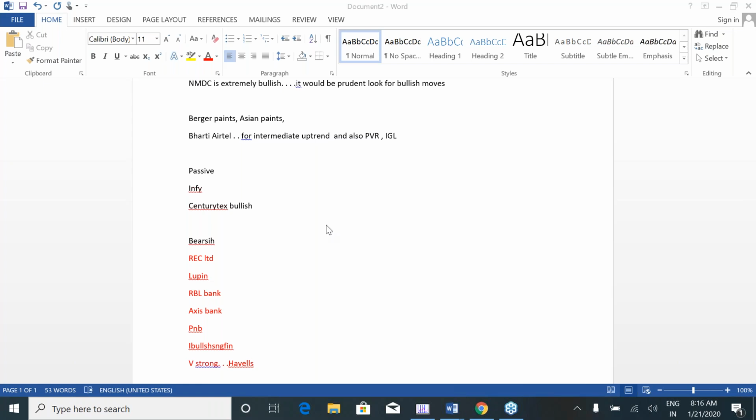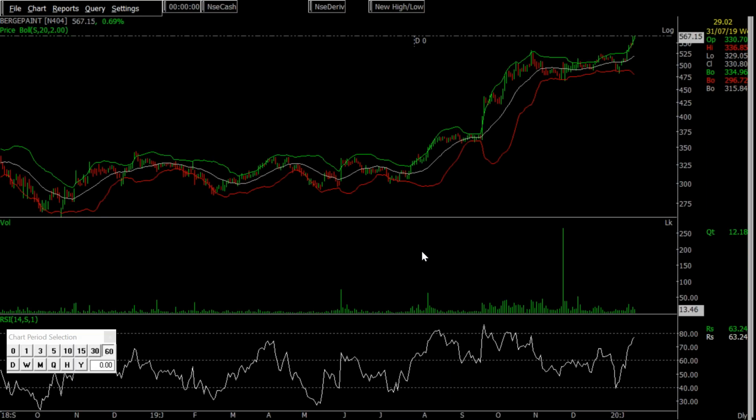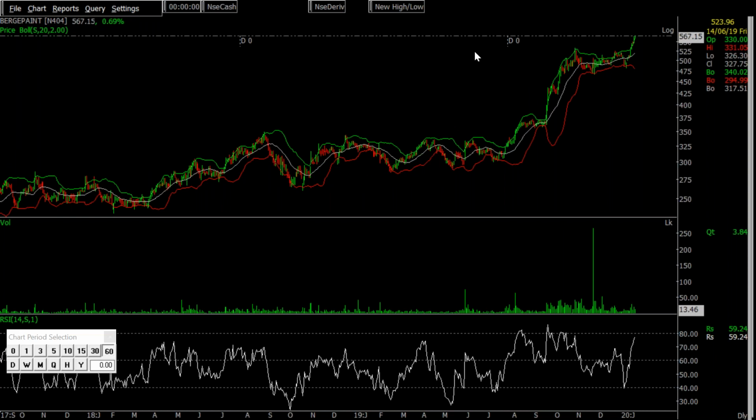Castrol gave a good breakout. Good morning, Prashantji. Castrol gave a good breakout 2 days back. Okay. Yeah, so Castrol, I did see the chart on Castrol. So let's have a look at it.